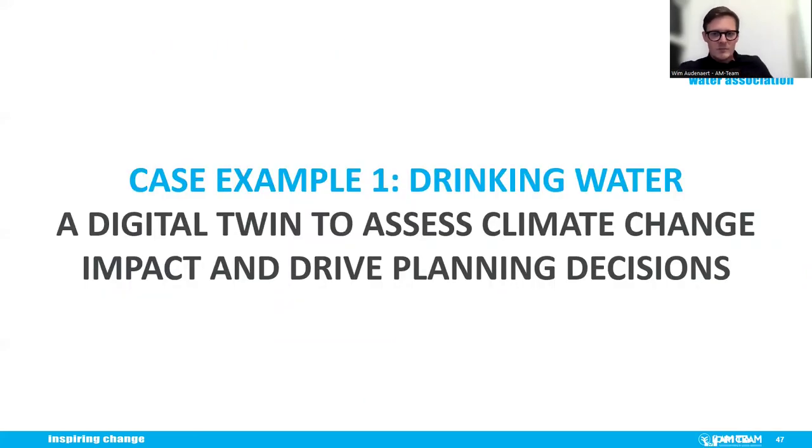So this brings us to the first case example. I will have four case examples. I have chosen to give four case examples, not very in depth, but the goal of these four cases is to give you an inspiration on what the potential applications are at the treatment site. So there are two drinking water treatment examples and two wastewater examples. The first one relates to tackling climate change impacts, because drinking water, especially surface water treatment plants, but also groundwater, are facing issues when it comes to climate.